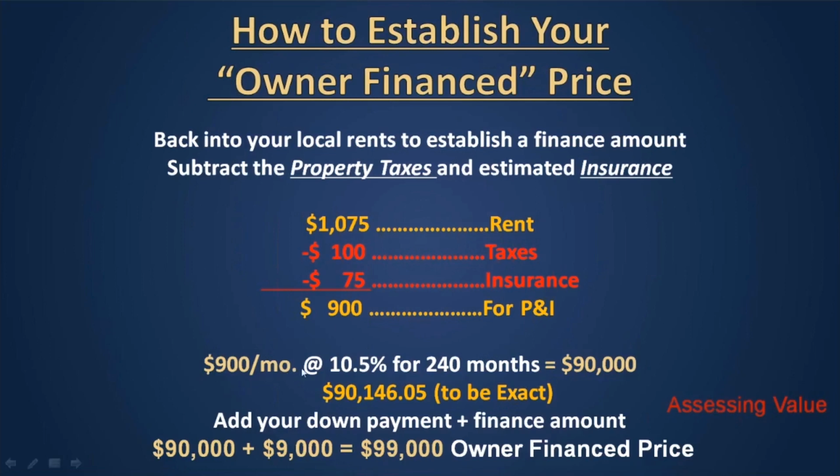$900 a month at 10.5% for 20 years equates to a $90,000 loan balance. So if this renter has $900 left over that he can pay for principal and interest, then using the terms 10.5% in 240 months, or 20 years, $900 equates to $90,000. You see, I picked these terms for a reason. I don't need a calculator. If I know someone has $700 a month left over, I know they can afford to finance $70,000. If they had $600 a month, they could have financed $60,000. This particular guy has $900 a month for P&I, so I know he can finance $90,000.